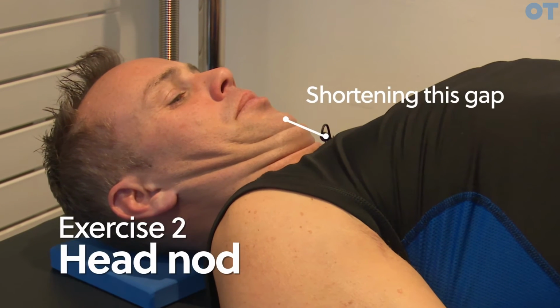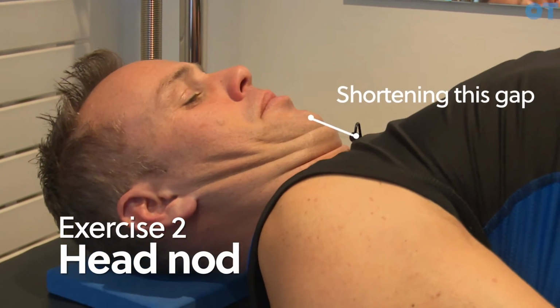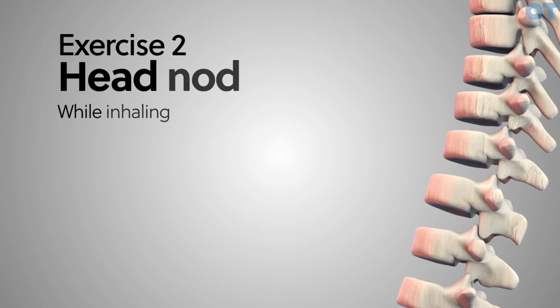Second exercise, look straight up at the ceiling. Inhale, look towards the knees. Give yourself a double chin. Exhale, take it back.